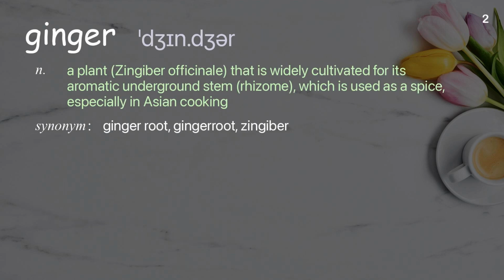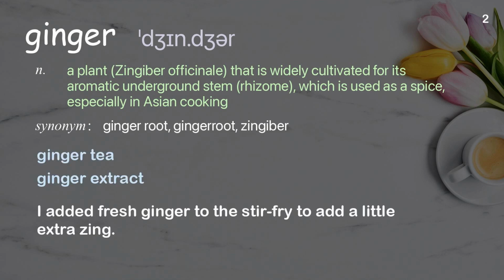Ginger. A plant, Zingiber officinale, that is widely cultivated for its aromatic underground stem, rhizome, which is used as a spice, especially in Asian cooking. Examples: Ginger tea, ginger extract. I added fresh ginger to the stir-fry to add a little extra zing.